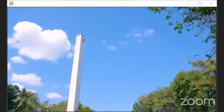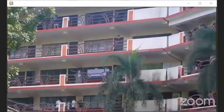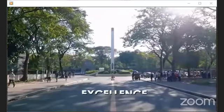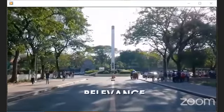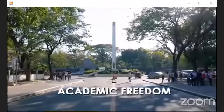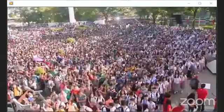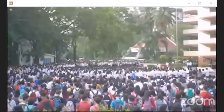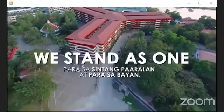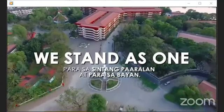Our institution must continue to stand as one for the values that we have inculcated. For the past 115 years, we have exemplified our quest for truth, excellence, equity, relevance, effectiveness, integrity, and academic freedom. Lastly, I call upon each and every one to join me in this journey. Together we stand as one, para sa sintang paralan, para sa ating bayan.